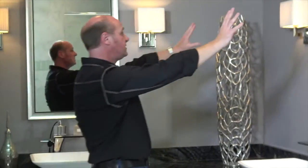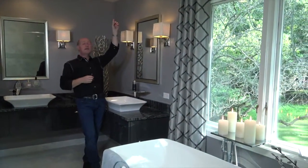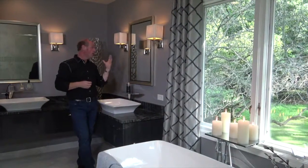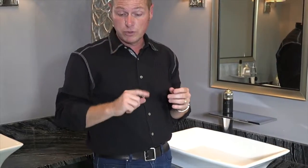So we put sconces here for his and hers. One thing with sconces, they're great. I think they look great in bathrooms, but they're not real practical for men shaving or women putting makeup on. So we have additional recessed lighting above, so you get good lighting to do eyes, makeup, shaving, what have you. So very important.